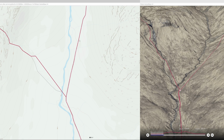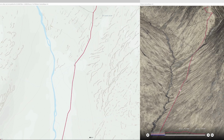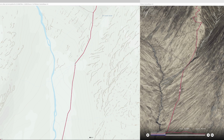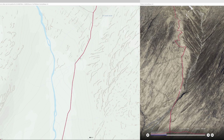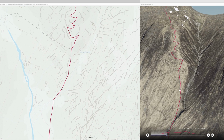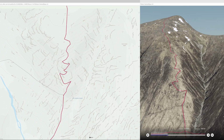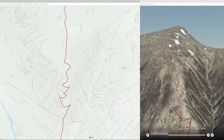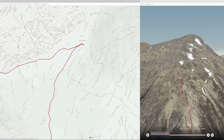So keep following this path up to the right, and you'll keep going until you cross the stream here. This was a point that when I filled up with water, there is another stream further up that you can refill your water on. But as soon as you cross the stream here, you go immediately up and follow the path up the hillside. It then starts to zig and zag, which is a relief because it is quite steep, and you continue to follow that all the way up to the summit.